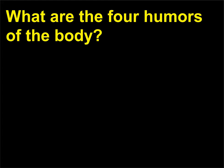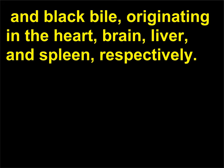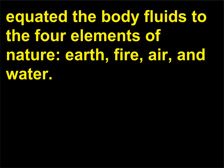What are the 4 humors of the body? The 4 constituent humors of the body were identified as blood, phlegm, yellow bile, and black bile, originating in the heart, brain, liver, and spleen, respectively. Empedocles of Agrigentum, 504 to 433 BCE, probably originated the theory in which he equated the body fluids to the four elements of nature: earth, fire, air, and water.